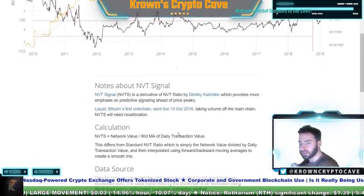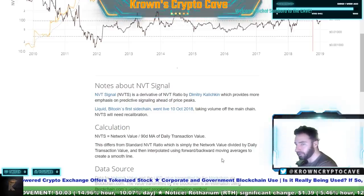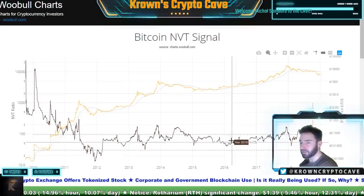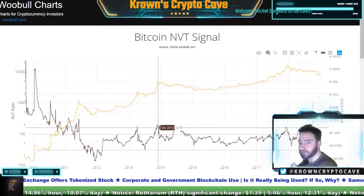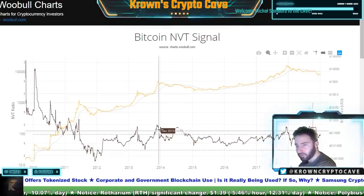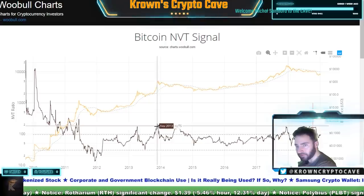This is the network value divided by the daily transaction value, and then interpolated using forward, back, moving average, and so on. But basically, this thing calls tops and calls bottoms every single time in Bitcoin's market cycle history perfectly. As you can see over here in 2014, you put in your top above this area, where my cursor currently is, around the 150-ish area. It puts in the top and comes down.